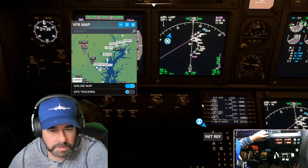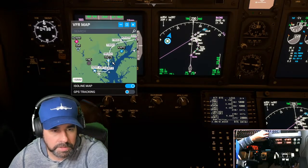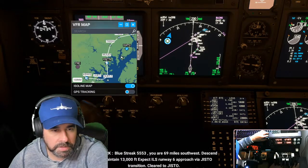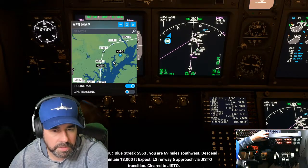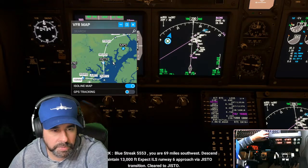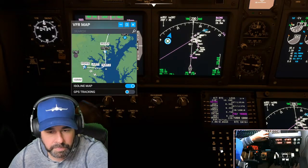And did you know you can see shooting stars in the game if you wait long enough? Really? No, I did not know that. You can see shooting stars in the game if you wait. That's awesome. I didn't know that.